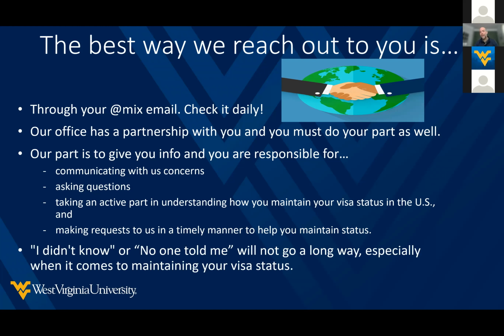Oftentimes when something does go wrong, a student saying, well, I didn't know, or no one told me, doesn't go a long way in the world of immigration law, especially when it comes to maintaining your visa status, which I just want to mention again, it's important for you to understand the rules and regulations for maintaining your visa status within the US. We'll cover most of the major ones here today, but there are a lot of great websites and the back of your DS 2019 or I-20 that will tell you the basics of what you need to know about maintaining your status.